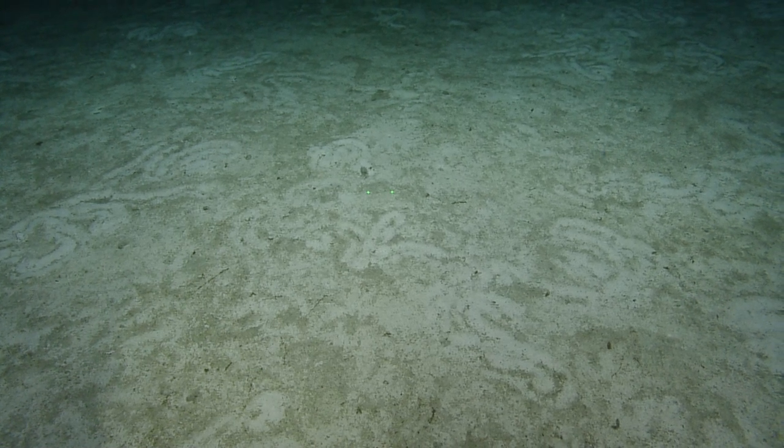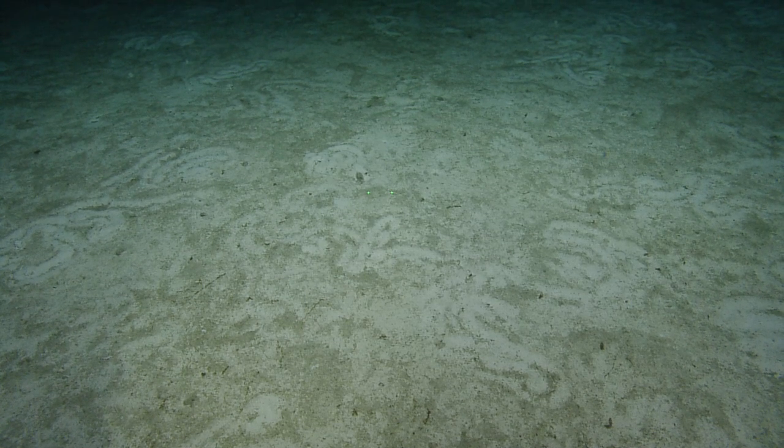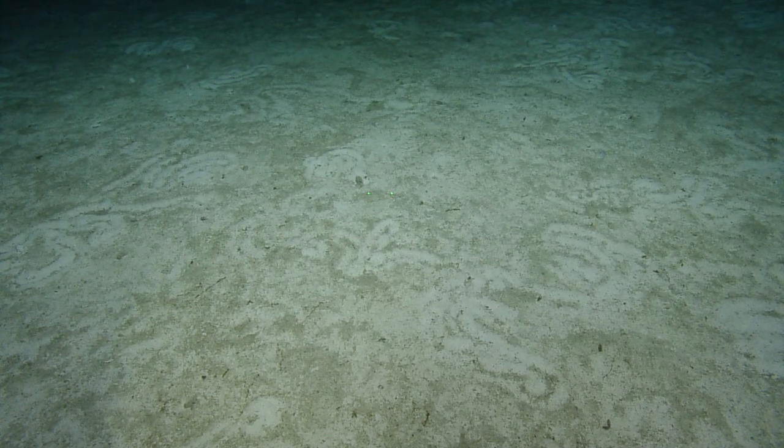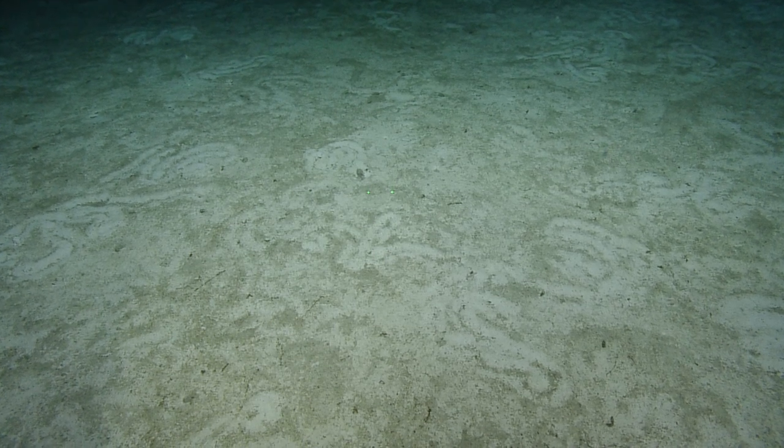Do you ever look at any of the cores for any of your research? I haven't, but I actually do look at the cores. I've looked at them for some classes, kind of for fun.